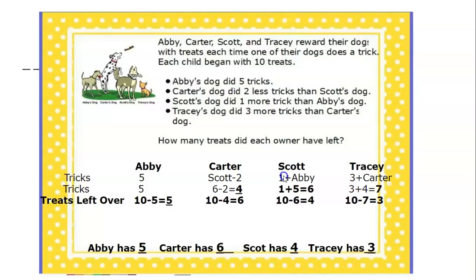Scott's dog did 1 more trick than Abby's dog, so that's 1 plus Abby. And Tracy's dog did 3 more tricks than Carter's dog, 3 plus Carter's dog. What I've set up here is kind of like equations. I can plug in the numbers that I know and start solving the problems. We know that Abby's dog did 5 because it told us straight up, 5 tricks. This line is for how many tricks they did.